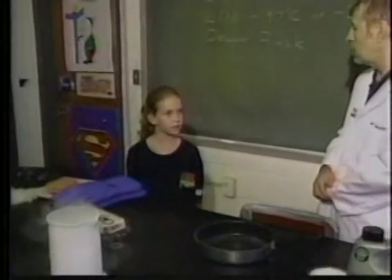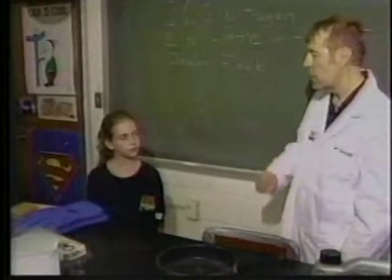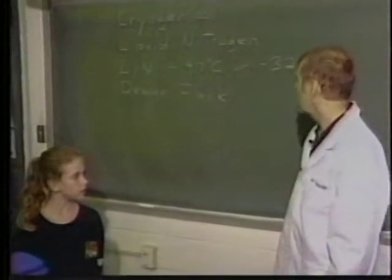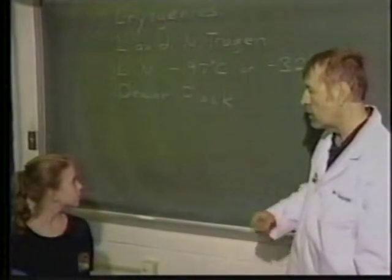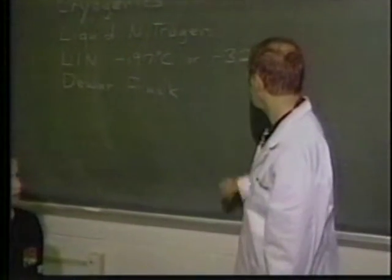And what we're going to investigate today is called liquid nitrogen. A short way of saying liquid nitrogen is LIN. People that make it and so on just call it LIN. And liquid nitrogen is very, very cold. For the science folks, the temperature is negative 197 degrees Celsius. And on the Fahrenheit scale, that's the temperature scale we use in everyday life, Elizabeth, it is negative 321 degrees below zero. That sounds really cold, huh?